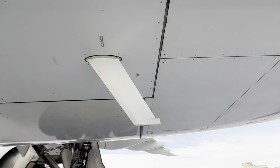This is the belly of the 777, and yes, it does look like an antenna, but it's not an antenna. It's actually a drain line. This is the APU fuel supply line shroud drain. Now, what do I mean by shroud? It's exactly what it sounds like. It's a cover around the fuel line.